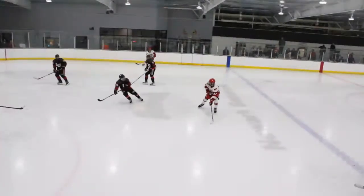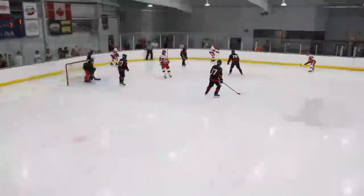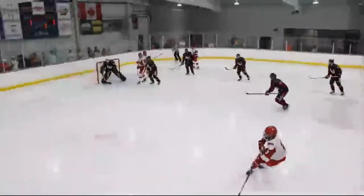Cycling around top. Shot on net. Guy down low looking for a good tip by number 8 there. Denison continuing to control the play. Cycling the puck around the perimeter. Getting some nice shots as guys are cutting in through the middle of the ice.